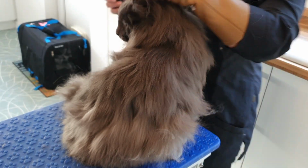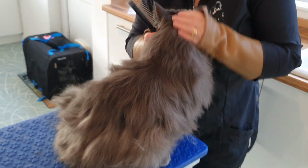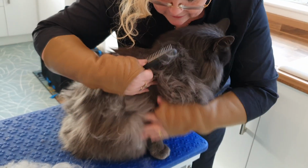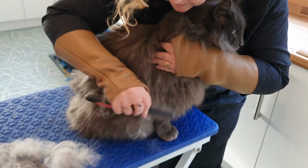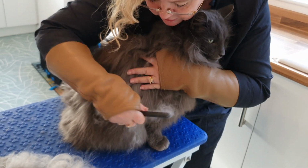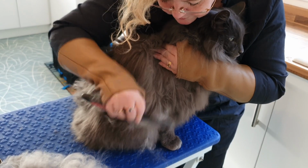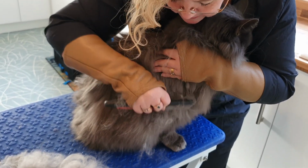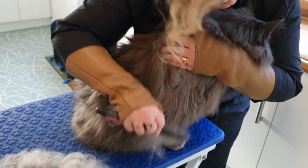I'd like you lying down really, mister. I would, because you're a little bit tall for me to get over. Yes, you're a little bit tall for me. So again, this hand is holding the skin and the other fur up, and then we're going in with the comb, getting that little part line going. He's having a cuddle at the same time.